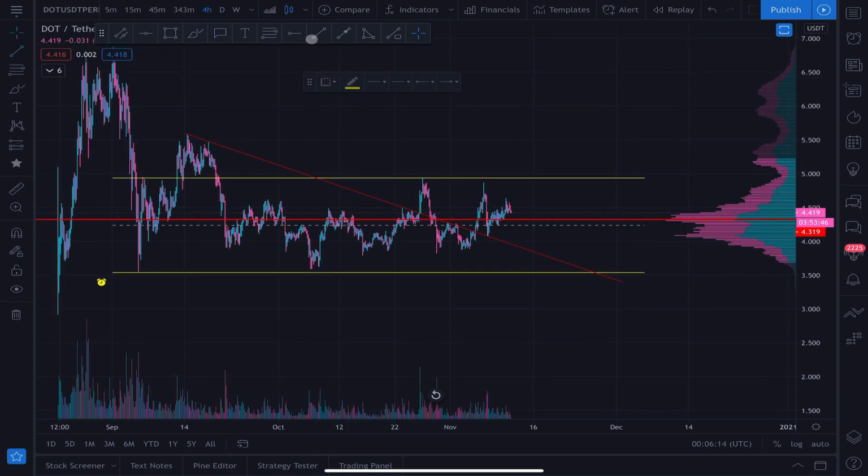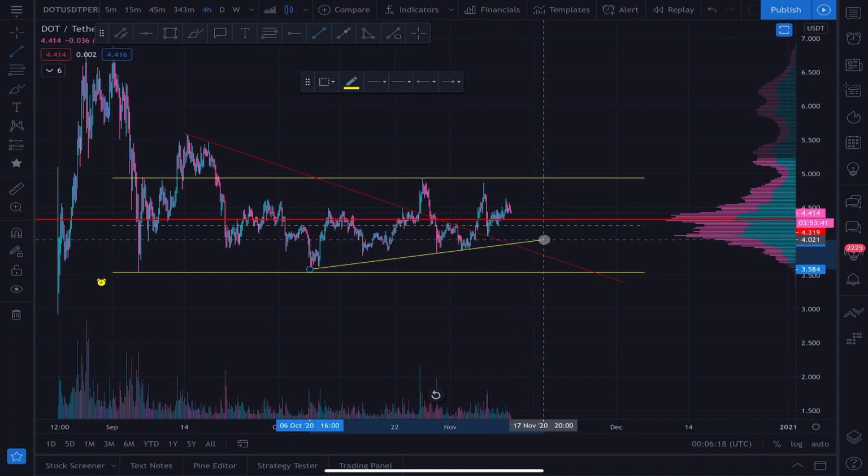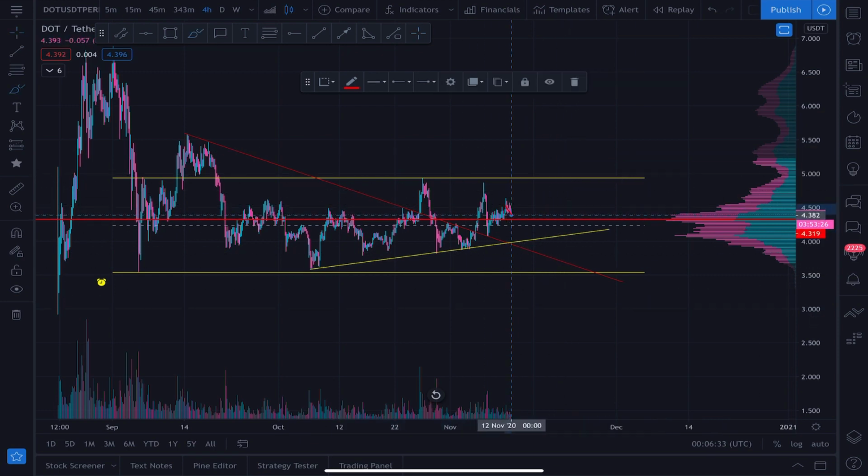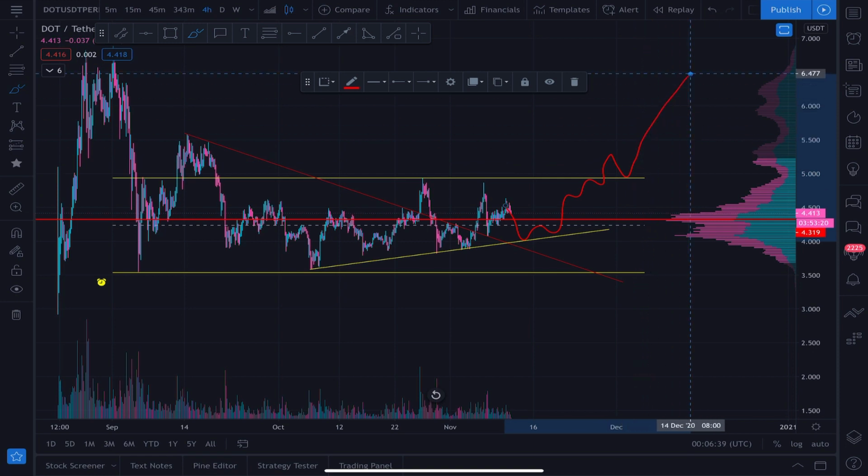I think that we do have this upward sloping line of support right here. So probably a move down here and a continuation. This would be our entry, our LPS, last point of support, and then our continuation to the upside. So, bearish scenario, something like this: get a move up, continue, and get our backup on the way out of the trading range. That's what I'm seeing inside of Polkadot.